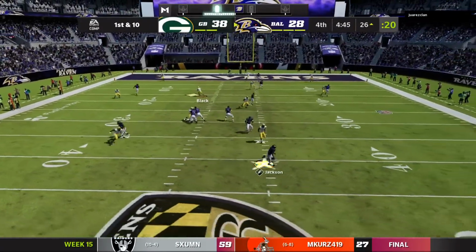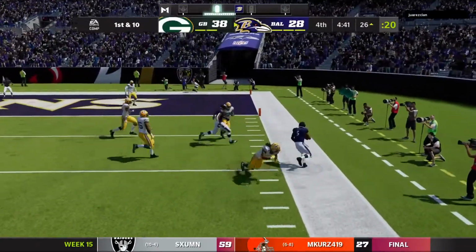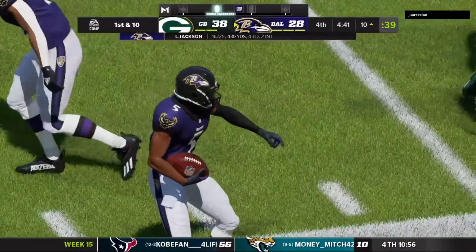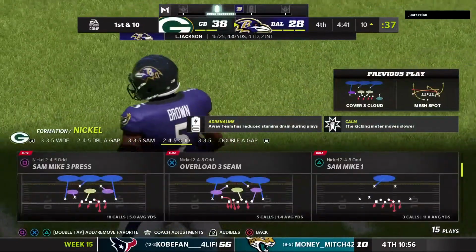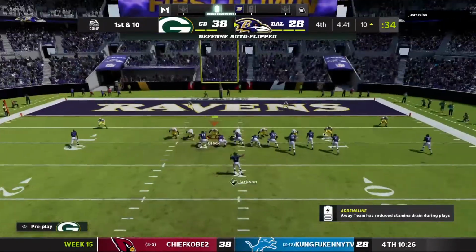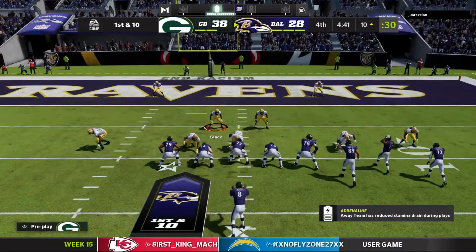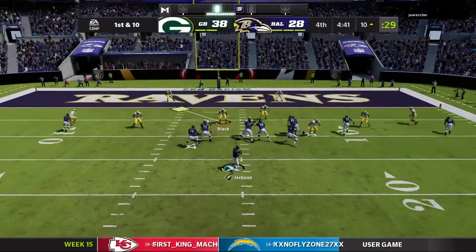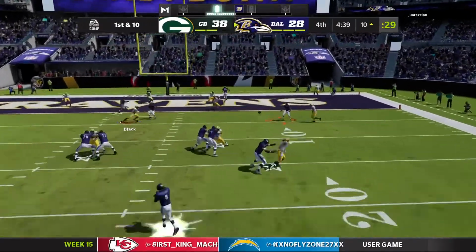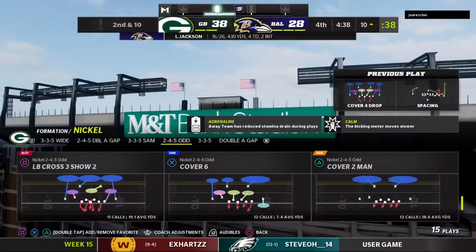Jackson now. Escaping the pressure right. It's complete to Brown, right side. And he is out of bounds right around the 10-yard line. Well, every drive from here out is definitely crucial and critical. They know that they need to get at least 3 here to get it back to a 1-score game. But I can't imagine that in their huddle they're thinking at all about getting a field goal. They want to get into the end zone and then try and get the ball back again.